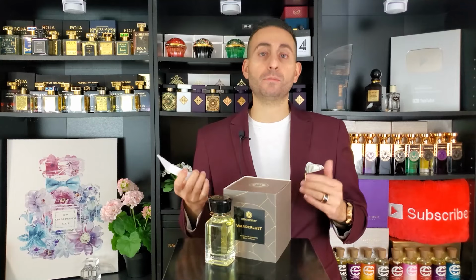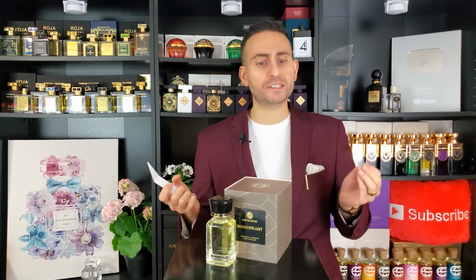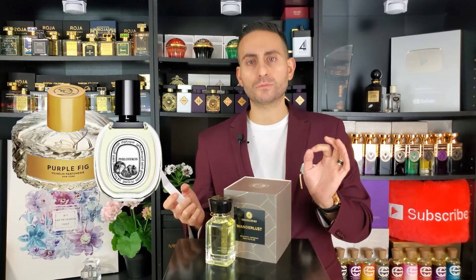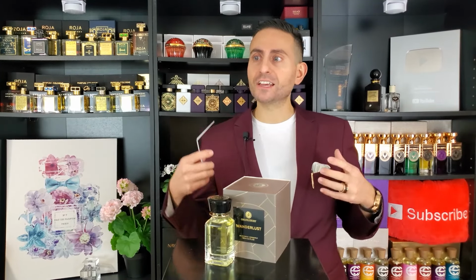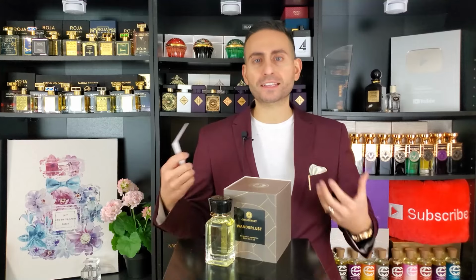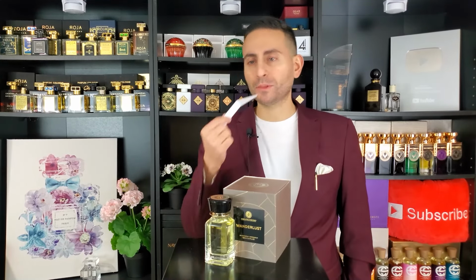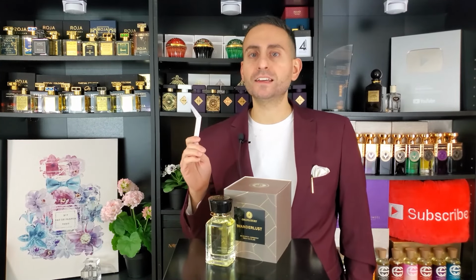This is one that, in my opinion, can be spoken about in the same breath as Purple Fig by Wilhelm or even Philosophos by Diptyque. It actually has this sweet, juicy, fig, lactonic, coconut-like quality. Now, the one spice in here where I'm like, yeah, I'm getting that, is the cinnamon.